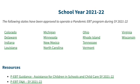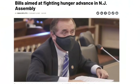So let's talk about the news, darling, and these extra SNAP benefits. All right, guys, let's jump right into the news where we are headed to New Jersey. What's up, New Jersey? They have bills that are aimed at fighting hunger. Now, all across the United States, a lot of states are implementing new legislation in regards to hunger as well as SNAP benefits. But in New Jersey, they have advanced 11 bills aimed at reducing hunger in a state where more than 1 million people, including 400,000 children, struggle with food insecurity.